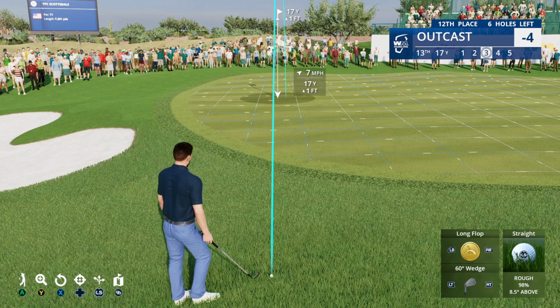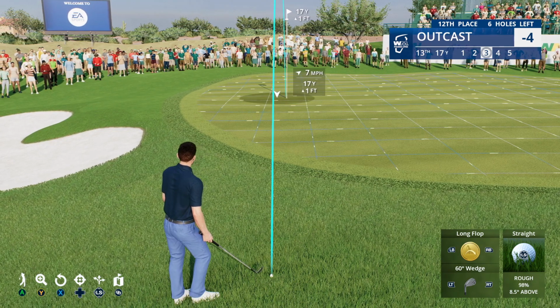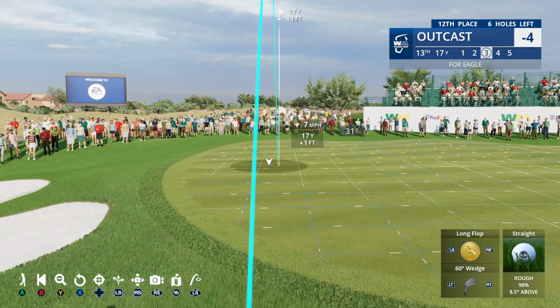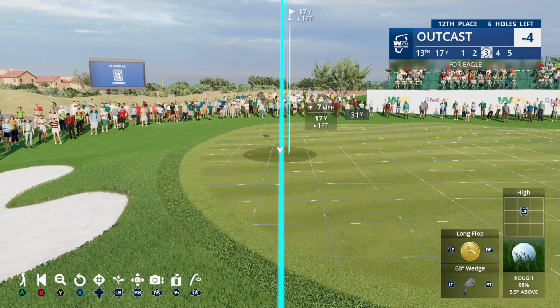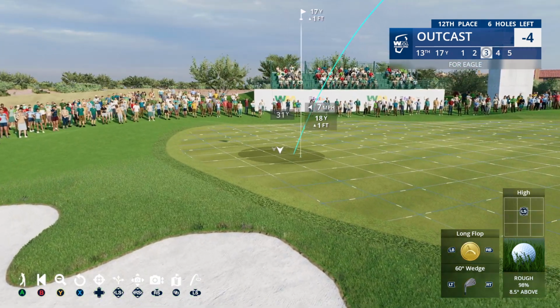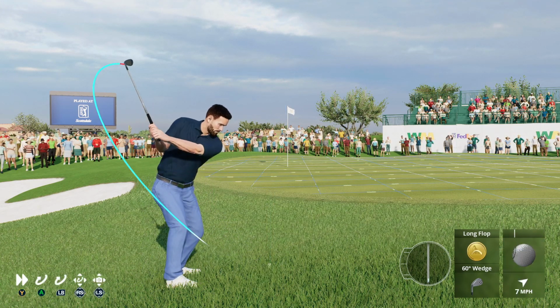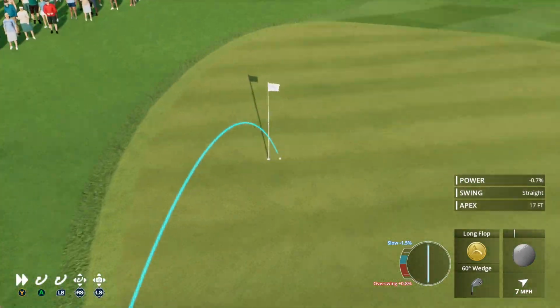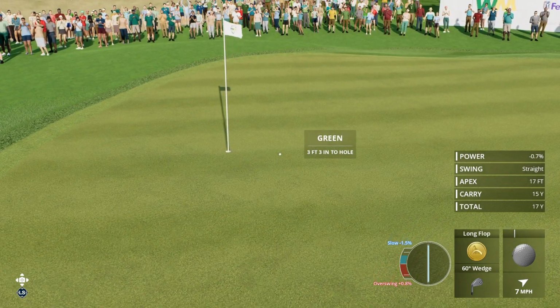Yeah, it's not in that thick stuff, Rich, so that's advantage number one. Really, the lie's pretty good. I think it's a standard pitch. Let's do spin, and let's land it just slightly past the hole. Yeah, that's okay.